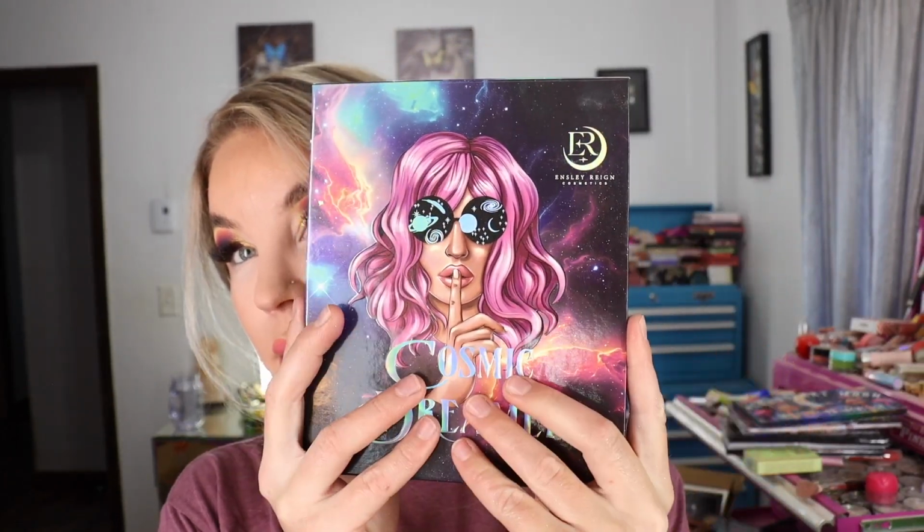And then we've got the Cosmic Dreamer, and this is reimagined. I want to say that they may have switched up the formula. It's an older palette, but they recently redid it. So I don't have the first iteration to compare. These do feel similar in formulation to all the rest of the palettes that I have. So I really like this one as well.